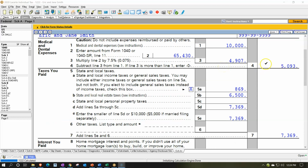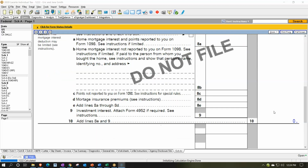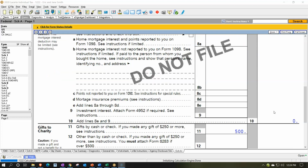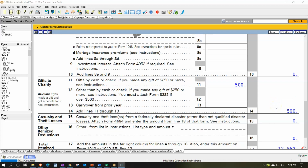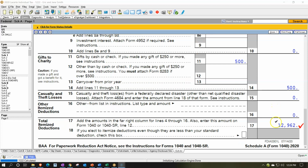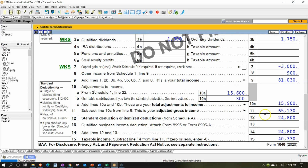But as of now, we've got the $5,093 for the medical and dental, the $7,369 for the taxes, that being the sales tax, the state tax, and the property tax. We've got the $500 for the gifts to charity, giving us that $12,962. That then pulls over to the first page of the 1040. However, it's less than the standard deduction still at the $24,800, and therefore we're taking the standard deduction still at the $24,800. So no change to the first page of the 1040 as of yet.